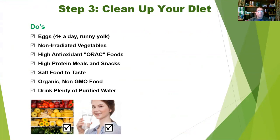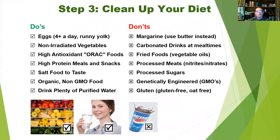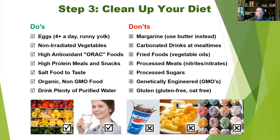And drink plenty of water, good clean water, okay? Clean up the diet. So those are the do's. What about the don'ts? Don't use margarine. It's not margarine. It's an awful thing.